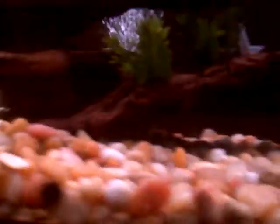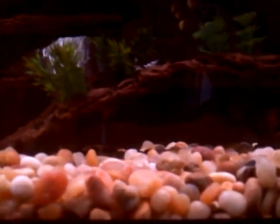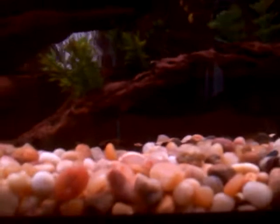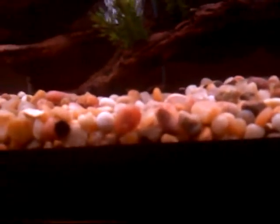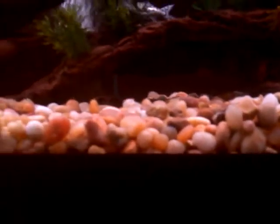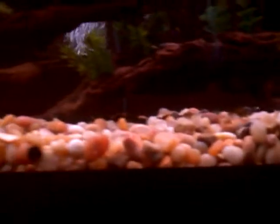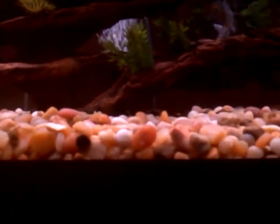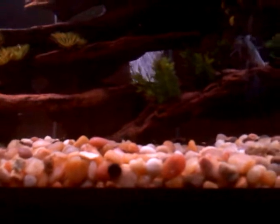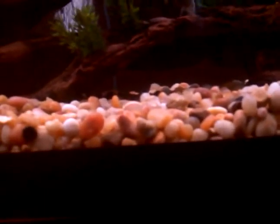The Pleco still hasn't really grown much more. I haven't seen him grow at all. So I'm starting to think that maybe I stunted him being in the 30-gallon, because he really hasn't gotten any longer than he already is. I'm going to have to do a nighttime video in order to get him on video, just because he doesn't come out when I have the lights on. Usually, if I put on the low-level lighting, sometimes he'll come out, but he really doesn't come out until I turn on the blue lights at night.